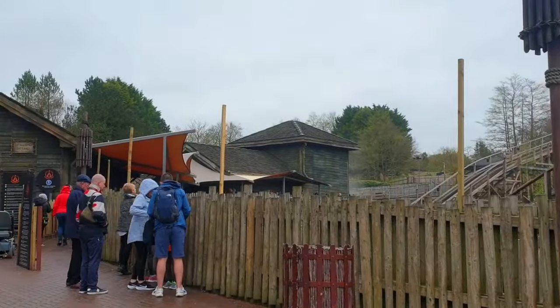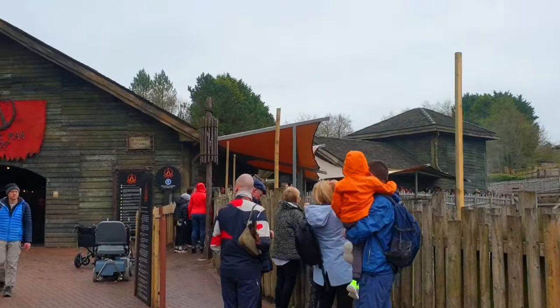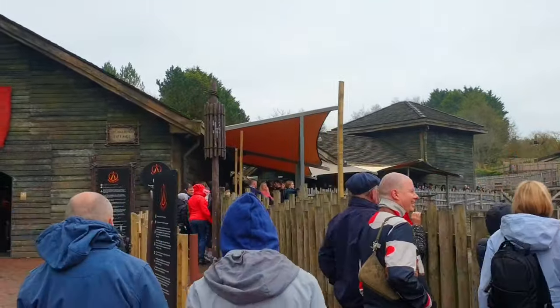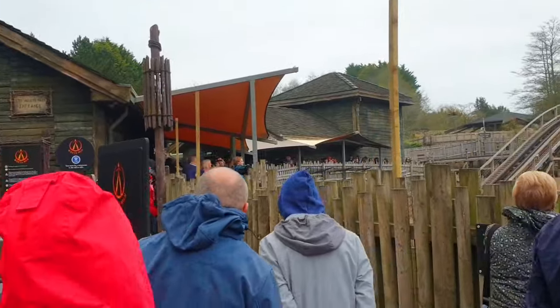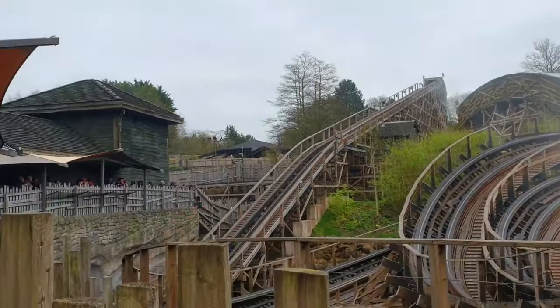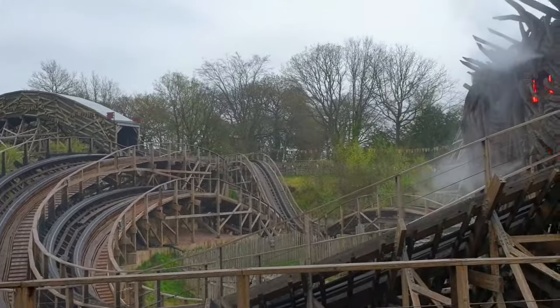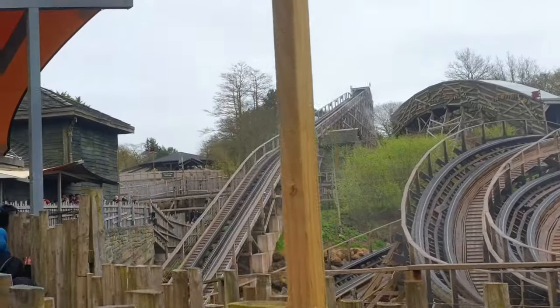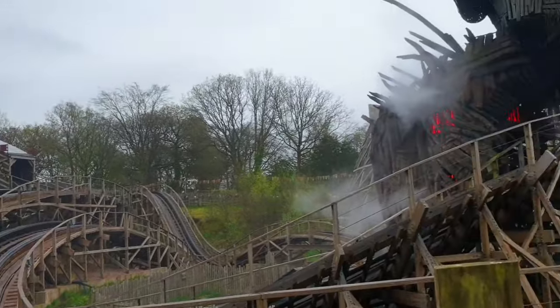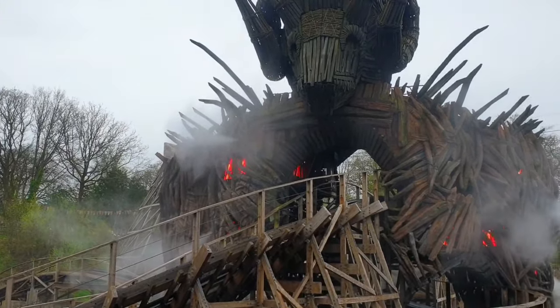And of course they've added some other details around as well. They've added a canopy over the ride access queue, because the weather here is a bit funny with the rain, so it's good shelter. I'm not sure if the ride's open yet because the chain lift isn't even moving. Apparently it's closed at the moment, but hopefully it should be open in a few minutes. Until then, we're going to wait for Wicker Man to open.